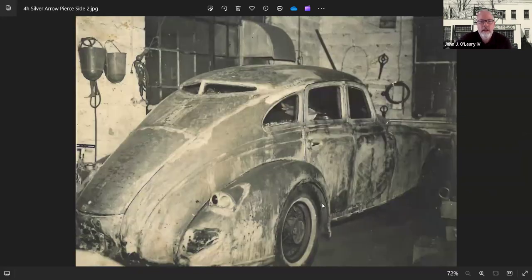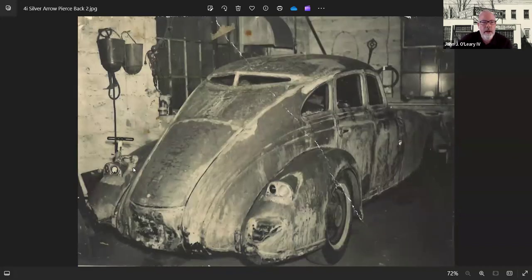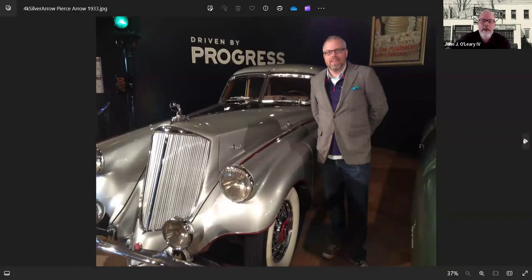But this is the condition that the Silver Arrow came in. Again, not good. It was all beat up. The paint was a mess. Windows needed to be replaced. It's just scuffed. You see the fender was bent down here. Another side of it, again, you'll see it was all scuffed. I'm sure it's being marked up for paint now, but it was in really, really rough condition. And then this is me with the car in 2015 when it sold at auction. Again, you'll see what a great job Gus wound up doing getting that car back into shape, the fenders, the color, a real world-class job.